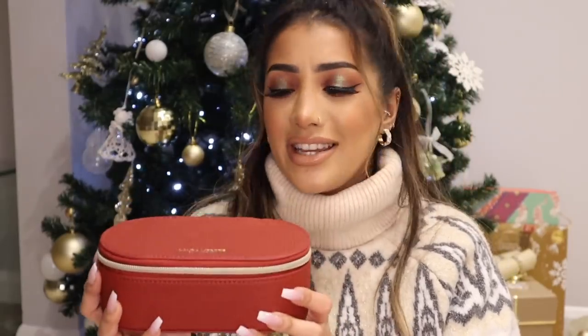So Laura Mercier, this gift set is just, let me just show you why it's so good. First of all, you get this high quality makeup bag, or storage case, or whatever else you want to do with it. It's just high quality, solid stuff. And then inside, feels like it's Christmas. You basically get three different shades of the Laura Mercier lipsticks, which are honestly to die for.